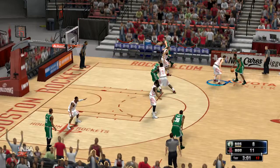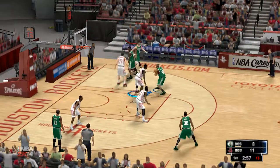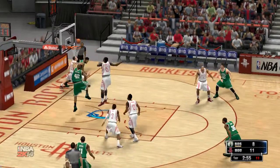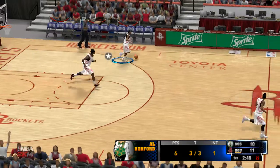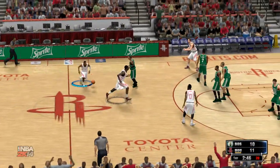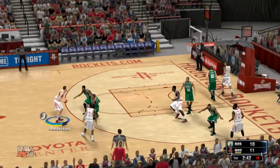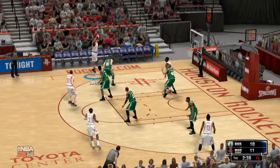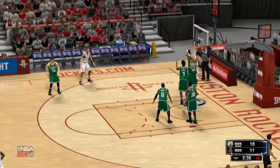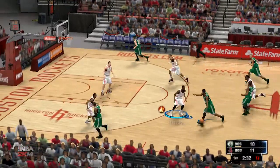Brown outside. The dish to Horford. Brown sends a screen for Horford. An easy layup after coming off the pick. 6 points for him. Houston in the lead. Paul outside. Dishes it to Anderson. First quarter of action, just under 3.5 minutes played. Ariza no look. Celtics have gone 5 of 7 today so far. Nice shooting to get this game underway.